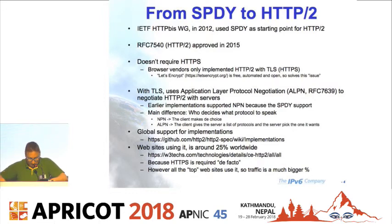With TLS, instead of using NPN, it is using ALPN, which stands for Application Layer Protocol Negotiation. Earlier implementations supported NPN because of the previous support of SPDY. And the main difference is that in the case of NPN, the client makes the choice, while in ALPN, the client gives the server a list of protocols and the server picks one. There are already 25% of the websites today supporting this, so it's a good coverage.